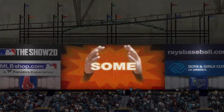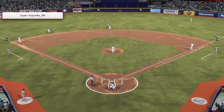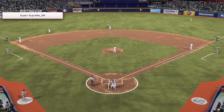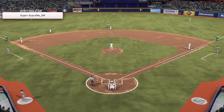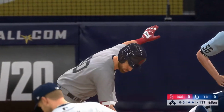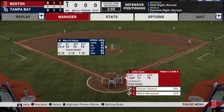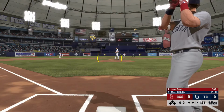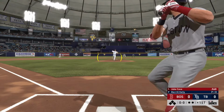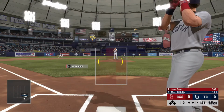MLB The Show's coverage of Major League Baseball is on the air. Today we've got a good matchup in store between the Boston Red Sox and the Tampa Bay Rays. Now at the plate, Jake Cave. And we are ready for some daytime baseball. He's ready. Here's the first offering. Now a good pitch around the knees, but it doesn't quite catch the bottom of the zone.